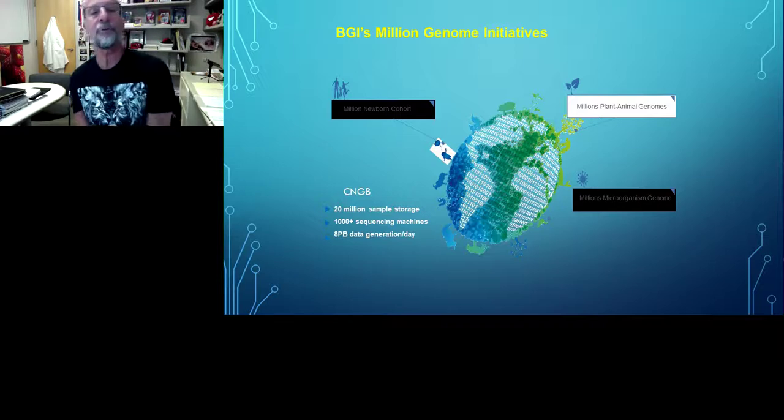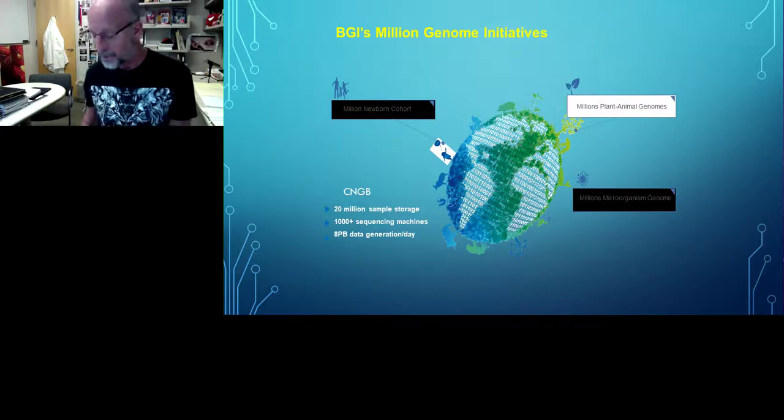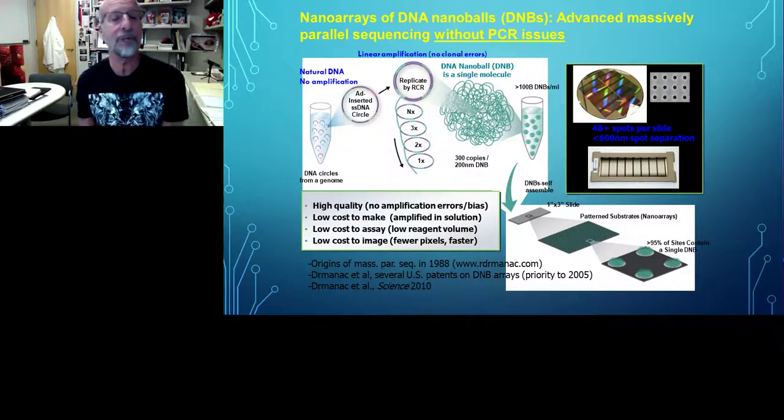There is a company known as BGI, the Beijing Genome Institute, and they have a bunch of million genome initiatives. The Beijing Genome Institute is now housed in Shenzhen, China. They are also the CNGB, the China National Gene Bank. So contained within the BGI Institute in Shenzhen is this very large depository of samples, and they have plans to do 1 million human genomes, millions of plant and animal genomes, and as many bacterial and viral genomes as they can. Their platform is based upon a technology developed by a company called Complete Genomics.